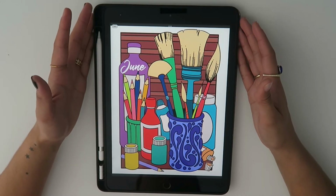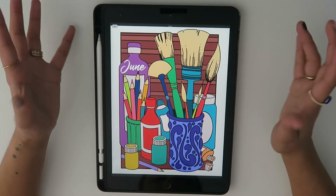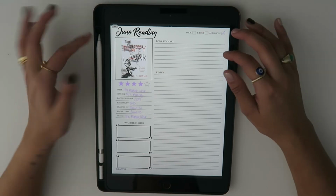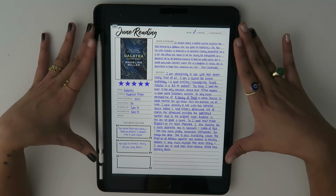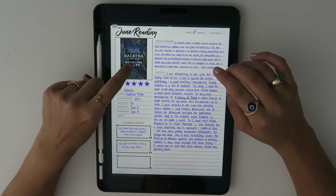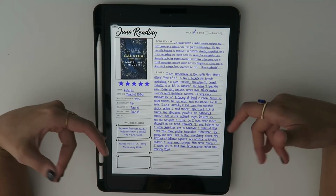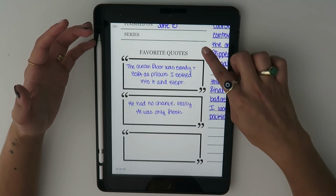June, I really didn't know what I wanted to do for my spread, and I kind of found this picture on Pinterest and I sort of just ran with it. It has nothing to do with my reading or with June in particular, but you know, this is what I made for June. I read Beach Read in June, The Poppy War. This is basically a full filled out page because Skylar got me Galatea, I don't know how you pronounce that, for my birthday, and as soon as I read it, I fell in love with it, and I felt the need to write a review immediately. So this is a fully filled out page, book summary, review, all the stats and things, and quotes.